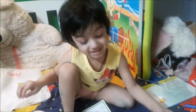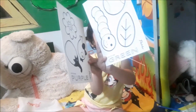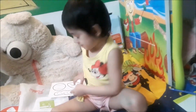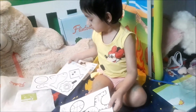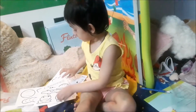You're painting. Wow. Now what's that? What is that? Paintings. Yes, these are cards that you can paint. And there are different things, different shapes, different items on the card. Now let's check them out. What all do we have?